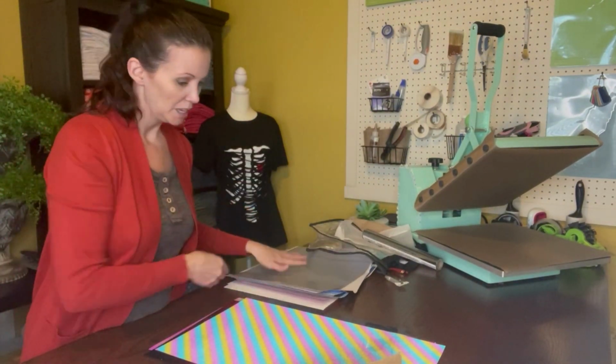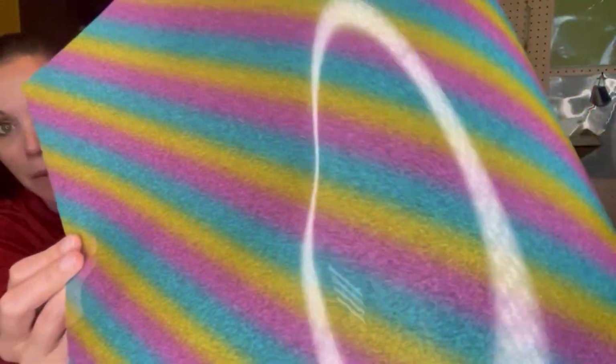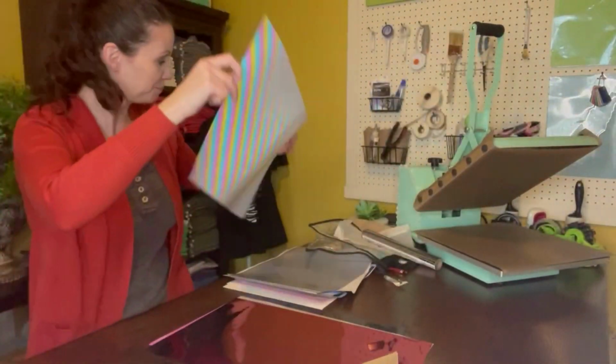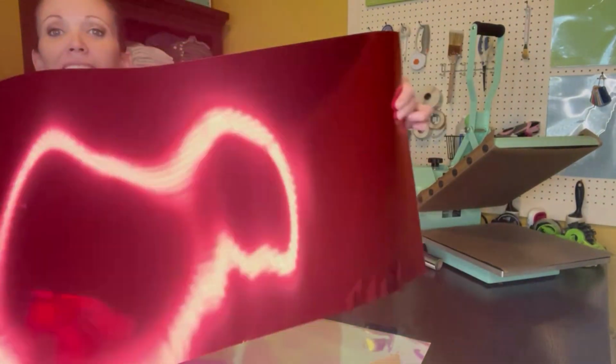This next one is going to be the Twinkle Rainbow. Definitely a twinkly rainbow. Isn't that cool? And then this next one is a Siser Metal Red. Very cool. Look at that. You can see my light.